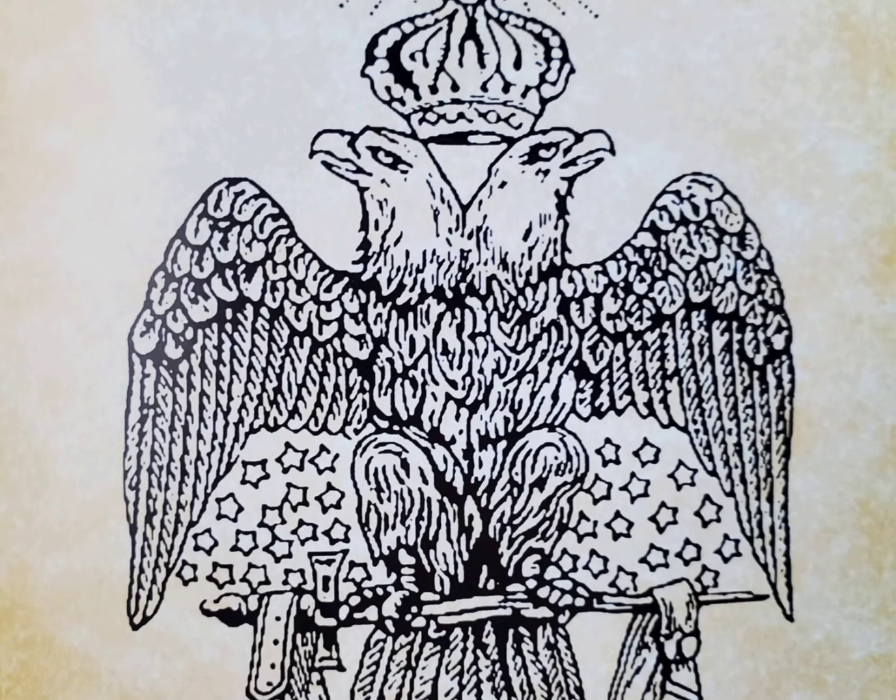The double-headed eagle has been used as a symbol of power for over 4,000 years, and is part of the distinctive regalia of the 32nd and 33rd degrees of Scottish Rite Freemasonry. It is often called the Eagle of Lagash, after its use in the ancient Sumerian city of Lagash.